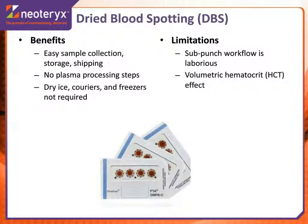Blood is spotted onto the card. It is then dried, shipped to a central lab for testing where the card is then punched with a hole puncher, and then that punch is analyzed. But this leads into one of the primary limitations of DBS cards, and that is that the sub-punch workflow is very laborious.